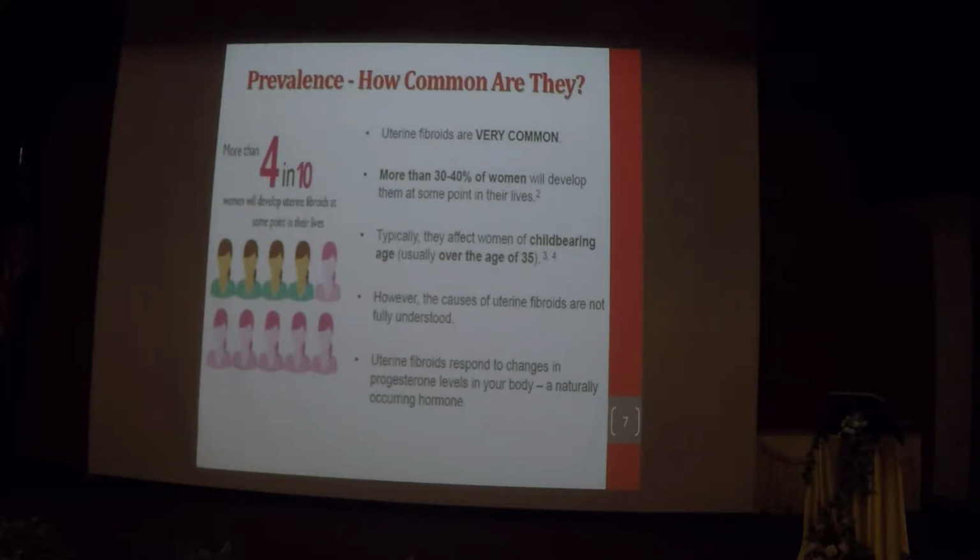Usually they present at childbearing age, and why the myoma happens in some women is not well understood, but we know that uterine myomas respond to the changes of progesterone in your body. That's why in the olden days we used to treat myoma with progestogen and oral contraceptive pills, and most of the time it doesn't work, and sometimes the myoma gets bigger. Why is that? Because the myoma has many more progesterone receptors than the endometrium itself.